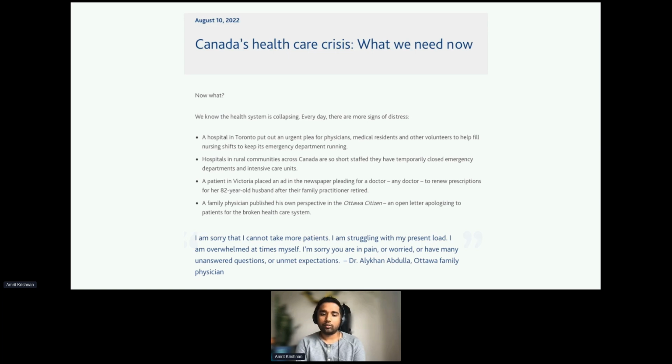A patient even in Victoria placed an ad in the newspaper pleading for a doctor to renew the prescriptions for her 82-year-old husband. And then a family physician published his own perspective in the Ottawa Citizen, with a very sobering message, saying that he's not able to take more patients and he's struggling with his present load. He's overwhelmed. He's unable to meet the expectations, and that's really sad to see, and very disappointing for a physician that they're not able to help patients. So really this healthcare crisis, which reached a peak last year, is happening all across the world, but even more so in health systems like that of Canada.